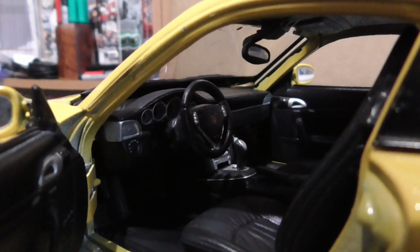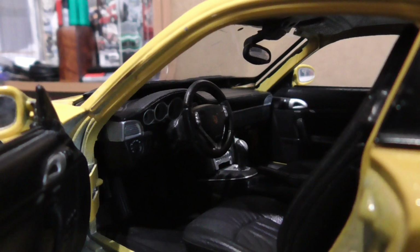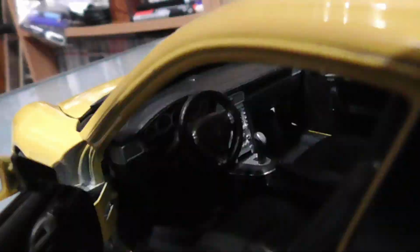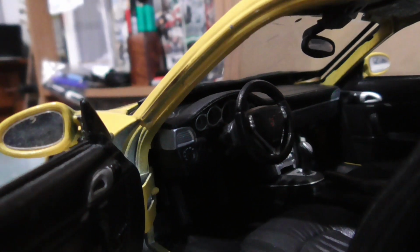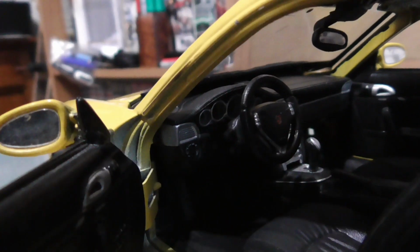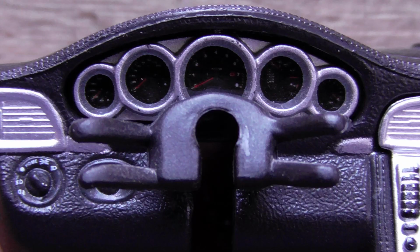However, it is the highest point of this model in my opinion, especially the dashboard. As you may have previously seen, there are stitching on the upper side of the dashboard. The gauge cluster is very realistic. There are stickers in the inner part of the circles: the RPMs, always in the center in a Porsche, the speed, the clock, various vehicle information, and so on and so forth. You can even read the RPM numbers.